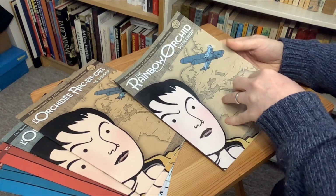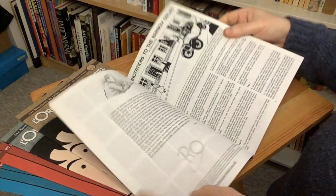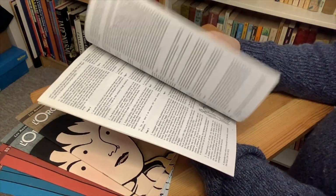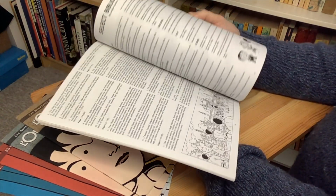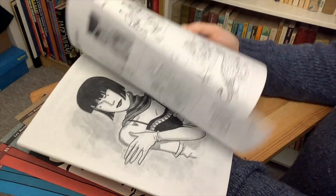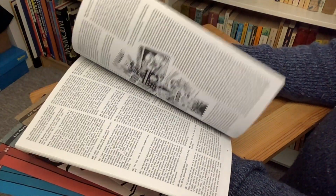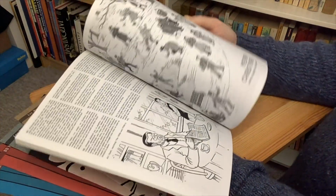The Rainbow Orchid supplement was self-published in November 2012 to coincide with the complete edition, and it contains the full annotations for the complete book, notes on research and references, as well as a number of sketches, a bibliography, some interviews and other bits and pieces. There's a PDF version you can download from my website, which is slightly expanded with some extra material.